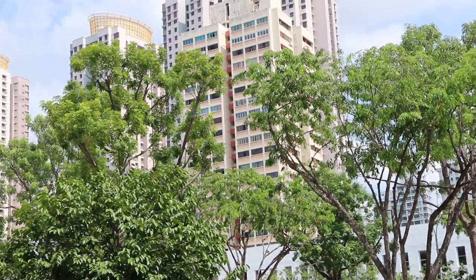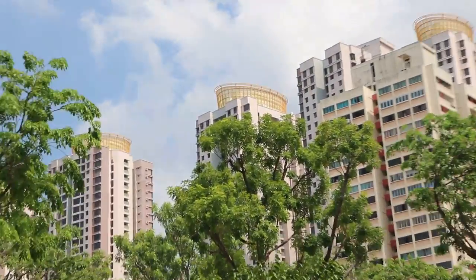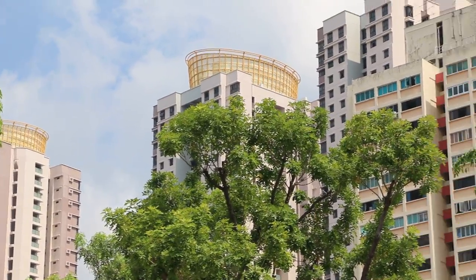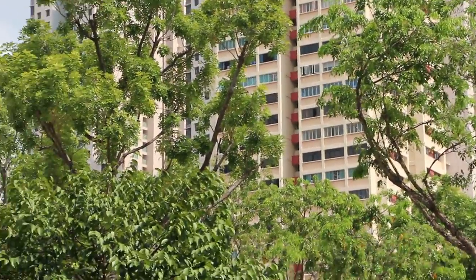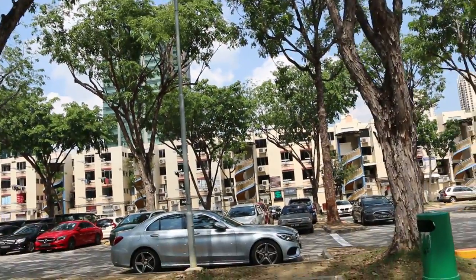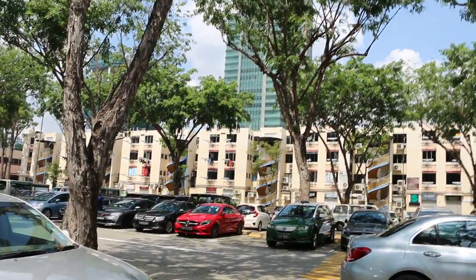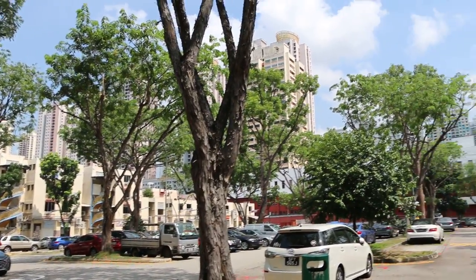Then you have the more recent apartments with this circular water towers, and this is the old one. So you have a mixture of private flats, industrial, commercial buildings in this Toa Payoh town, Singapore.